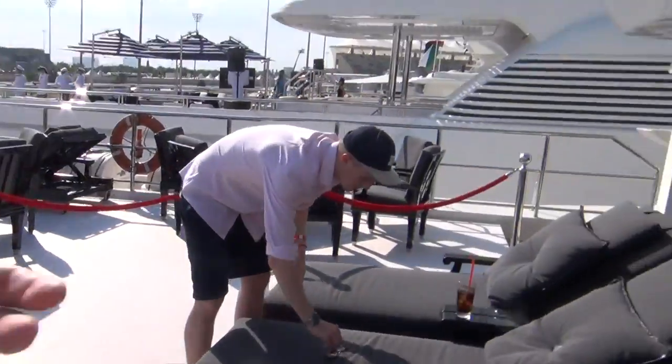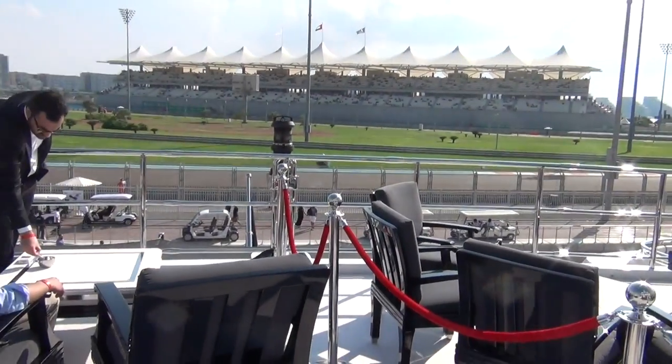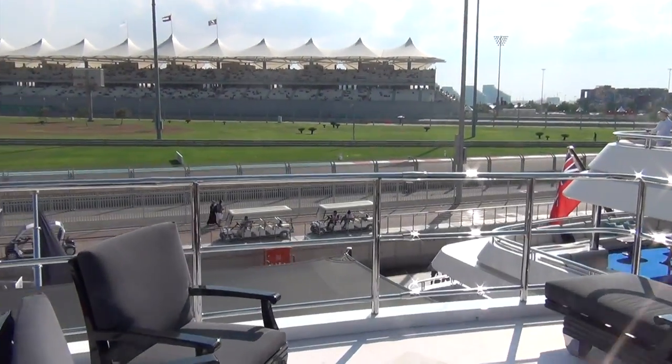Sam and I have come back to our usual location, the top deck, to watch the GP2. Oh. Is it? Yes, looks like it.